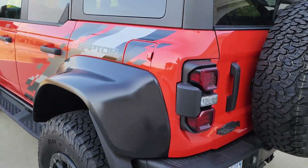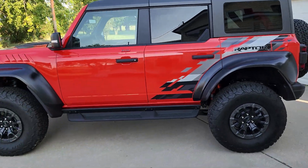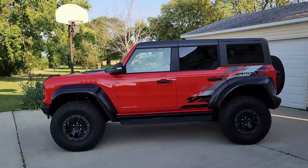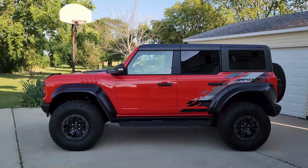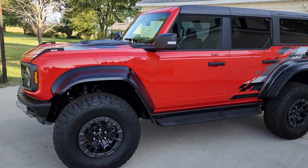Keep coming on around here, and of course, pan out so you guys can see this whole monster. Look at that thing. It is a beast. So awesome.